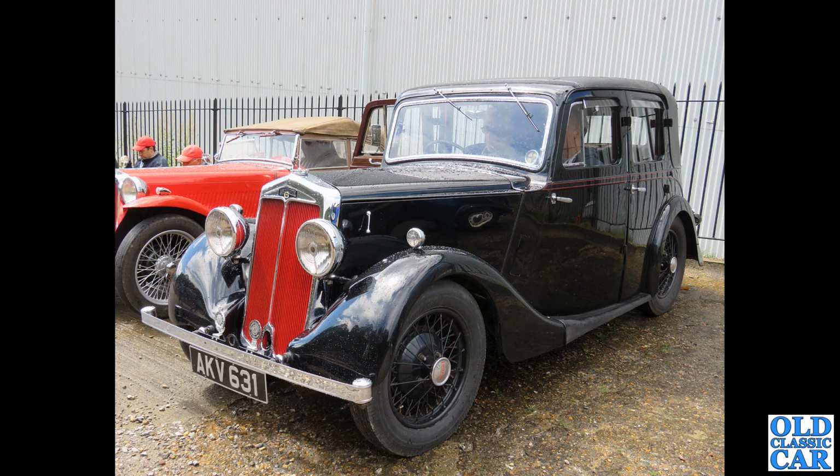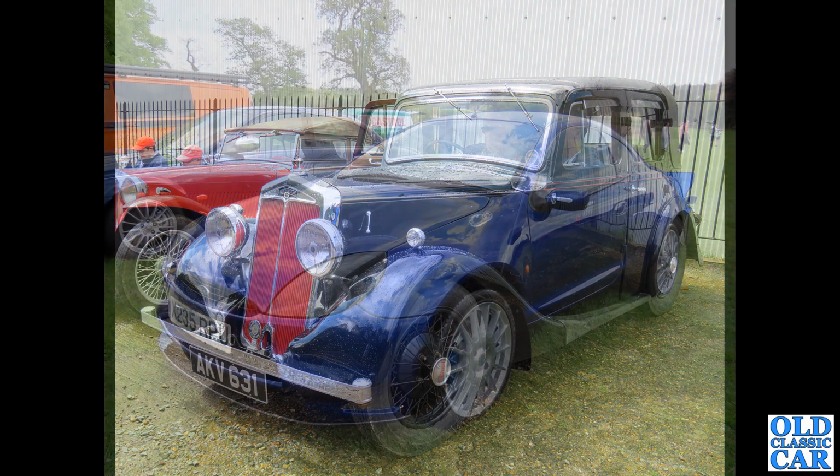And now here we were down at Brooklands Motor Museum. The little red car's an MG, but in the foreground this AKV 631 is a 1934 Lanchester 12.6 Sport. By this point in time, Lanchester was owned by Daimler, and there's quite a lot of similarities beneath the skin.